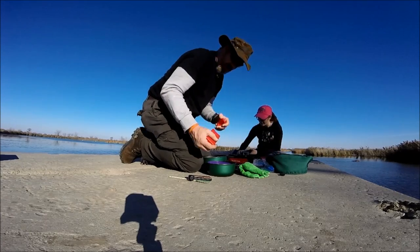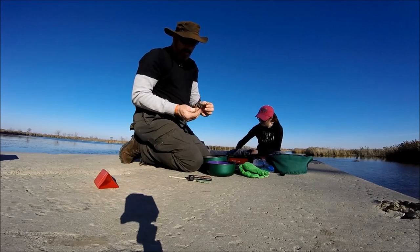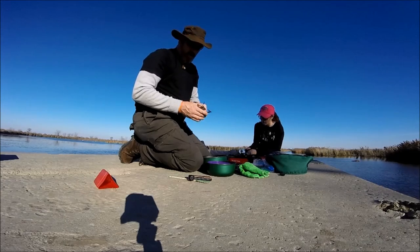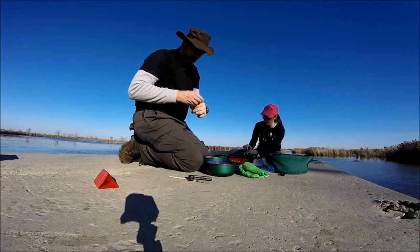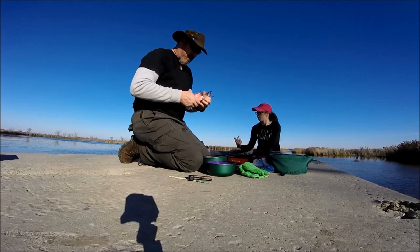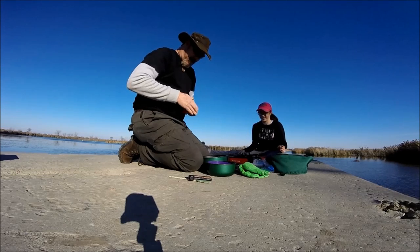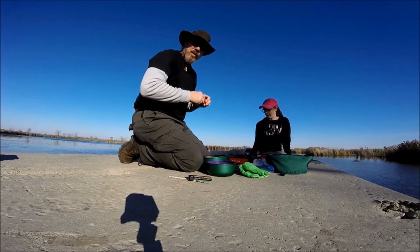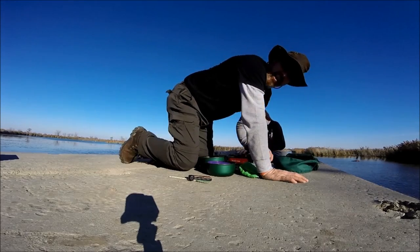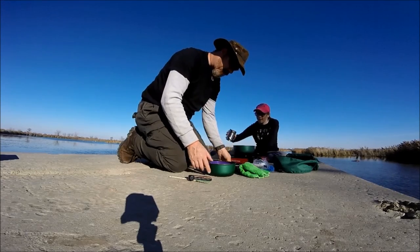Here's the little stove I was talking about earlier. Goes on top of the canister. Folds out like that so you can put your pot on. Have a regulator on the side here. Works really good, but concentrates the flame in a smaller area than what this one does. So for speed and ease, I like using this one when you don't have to carry it backcountry or anything. All right, you want to pour that in there.